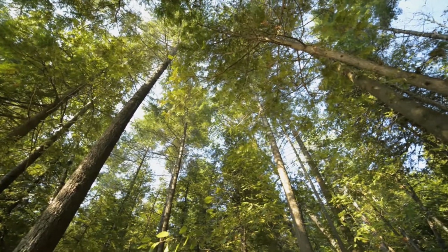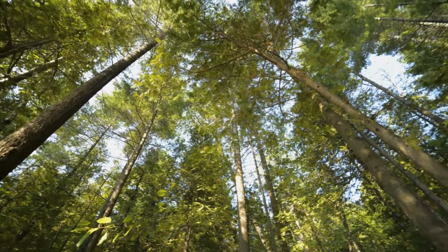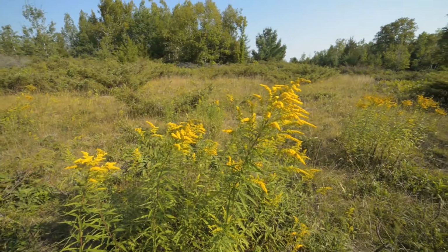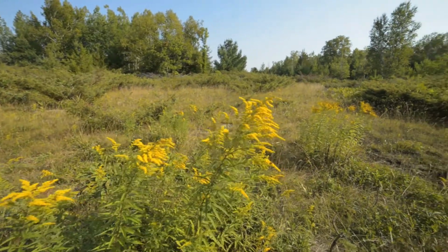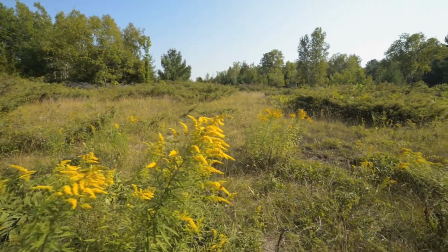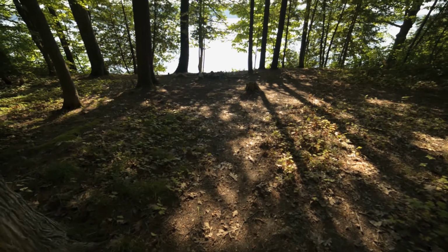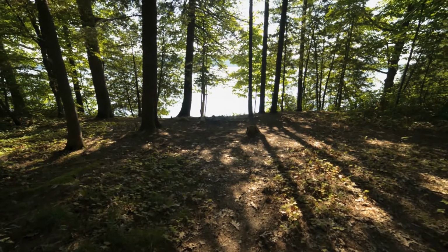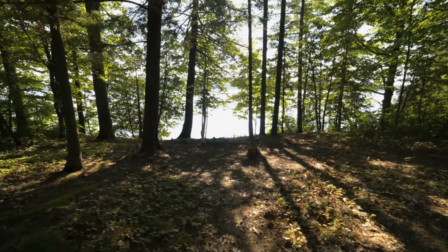The island is mostly forested. It's actually quite a nice diversity of habitats, including meadow or field habitat and wetland. There is maple forest where maples dominate, butternut trees. We saw also some very large sugar maples and oak and really all of the representative species.